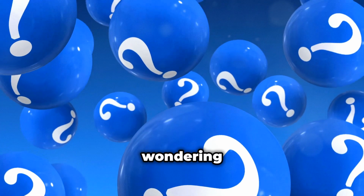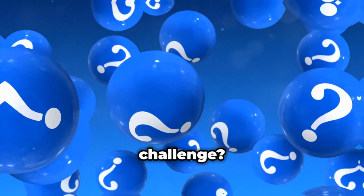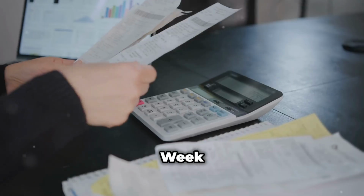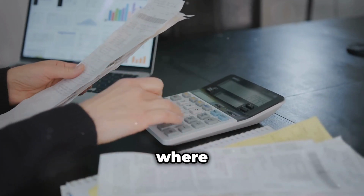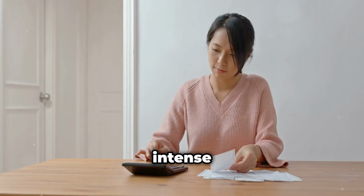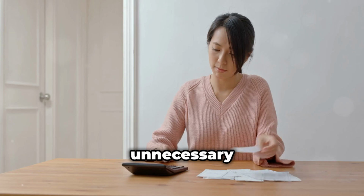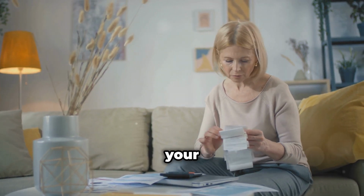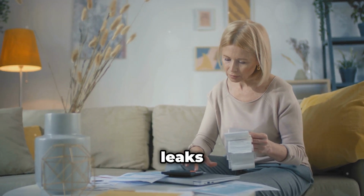Now, you may be wondering, what is the 1-month frugal living challenge? In this challenge, every week has a specific focus. In week 1, it starts with a deep audit of where your money has been going, followed by intense budgeting and commitment to cutting out unnecessary expenses. This is the foundation, because how can you change your finances if you don't know where the leaks are?